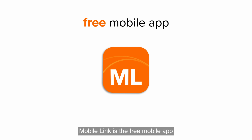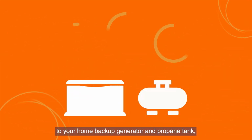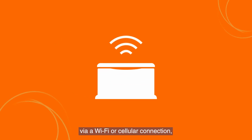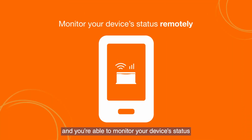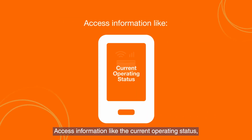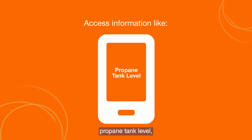MobileLink is the free mobile app that gives you and your dealer direct access to your home backup generator and propane tank from anywhere, 24/7. You simply connect your generator to the internet via a Wi-Fi or cellular connection, and you're able to monitor your device's status from your smartphone, tablet, or computer. Access information like the current operating status, maintenance schedule, propane tank level, and more.